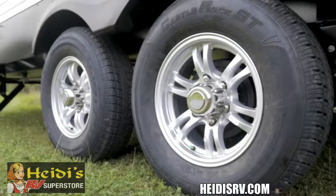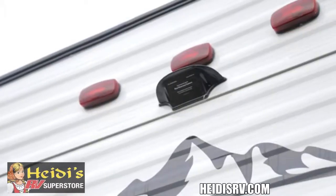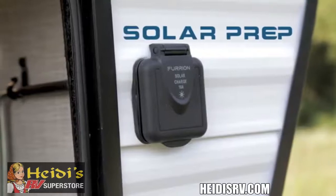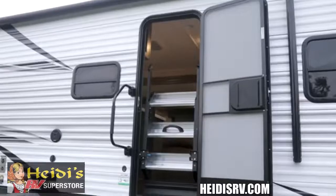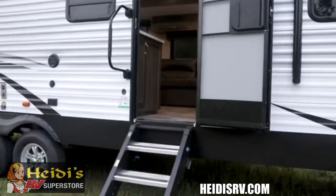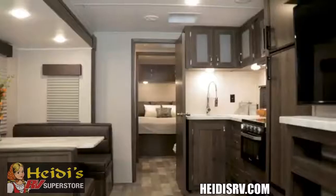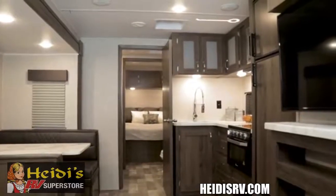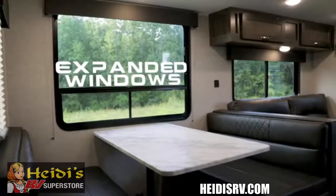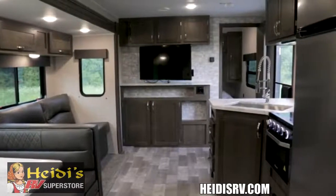The Della Terra features optional aluminum rims for a sleek appearance and is additionally standard prepped for a backup camera and solar connections on the exterior. Entering the Della Terra has never been easier, with the standard MoreRide steps that fold up for travel. The Della Terra's spacious interior features 81-inch ceilings and expanded slide windows to frame the newly upgraded farmhouse interior design.